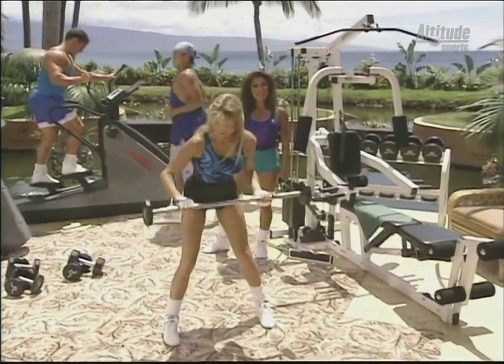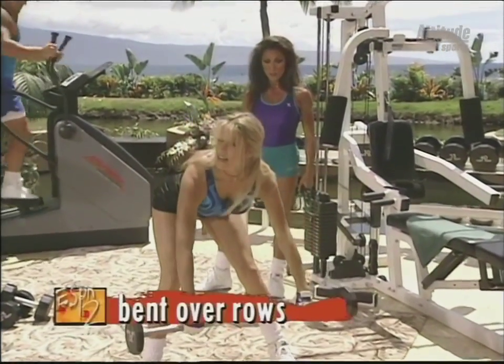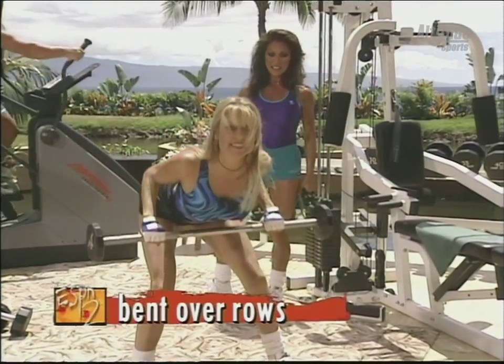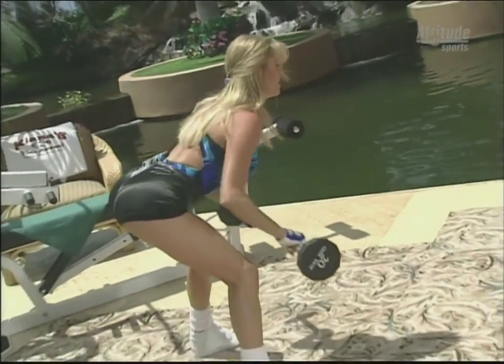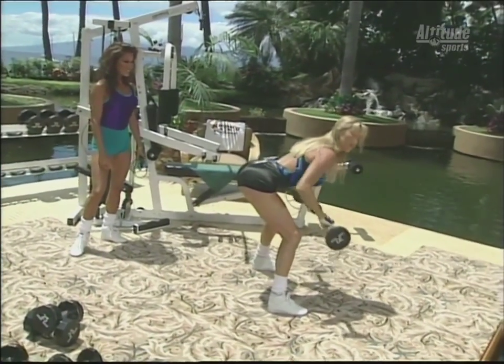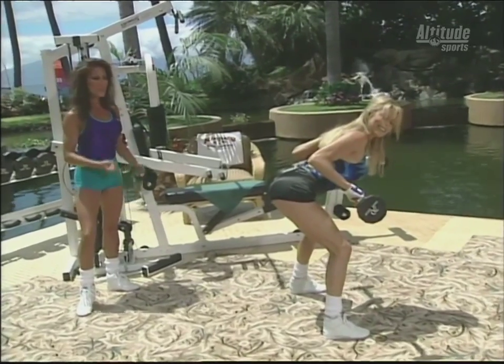Bent over rows are fantastic for developing the muscles in the back and improving the posture. She has a slight bend in the knee, back is nice and flat. Rowing that weight up to the sternum. Really squeezing those shoulder blades together. That's a good point. You want to make sure and retract the scapula as you initiate the motion to really isolate the back muscles.